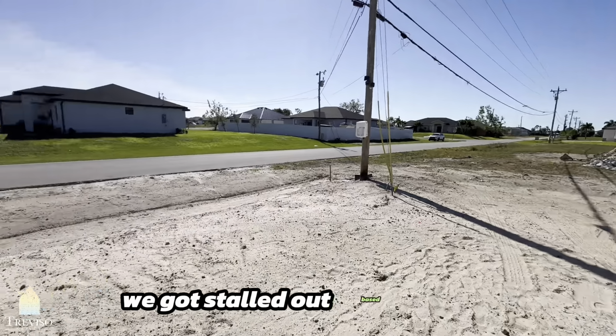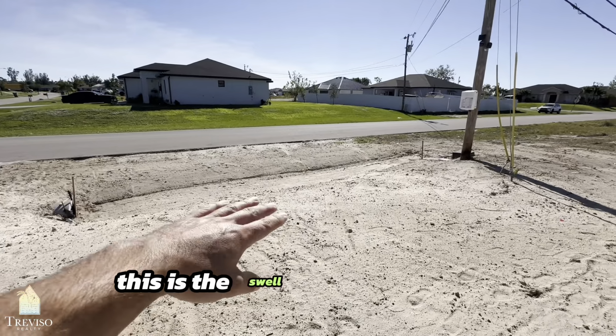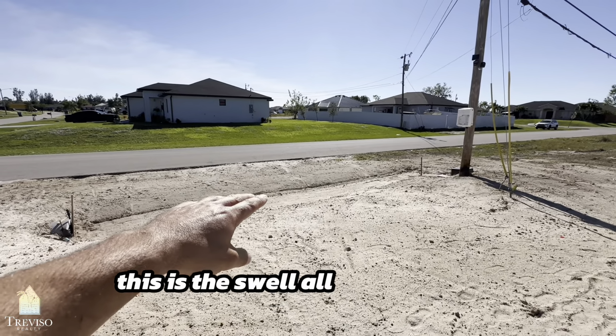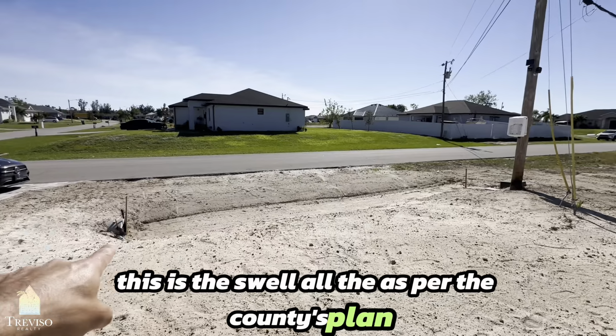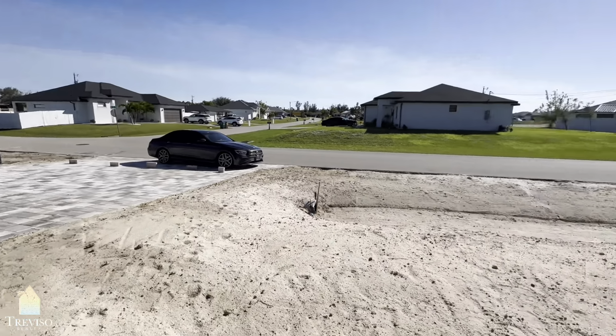We got stalled out based on that, but all the final grade is done. If you kind of look, this is the swale, all as per the county's plan, and then this is our culvert. Clearly this goes underneath the driveway. It is what it is.